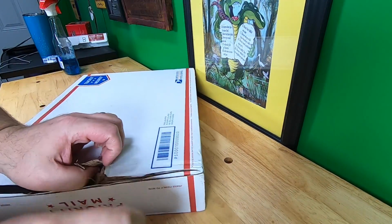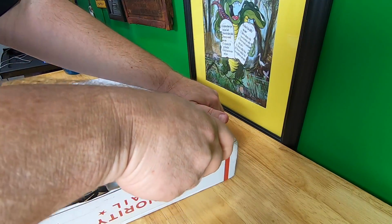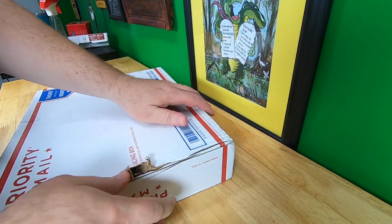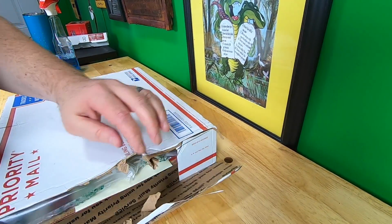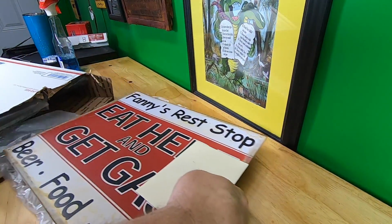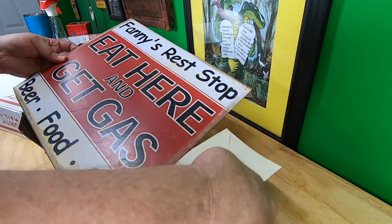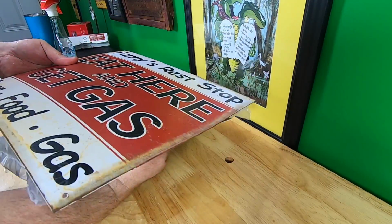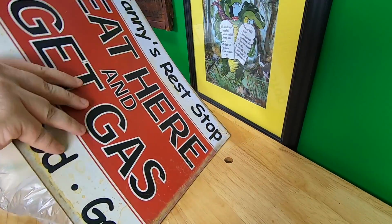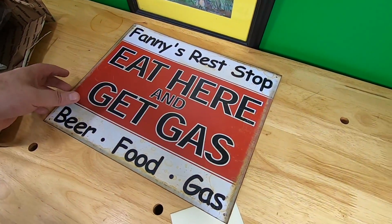I like the shape of it. The shape of it kind of says sign to me. And I look like a total moron trying to open this box right now. All right. Okay. Look at that. Oh, cool. We have a sign. Fanny's Rest Stop. Eat here and get gas. Oh, that's funny. All right, so yeah, this sign is really cool, Tammy.